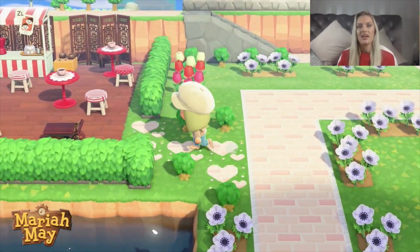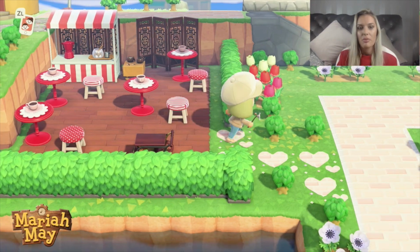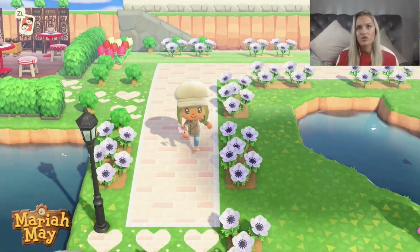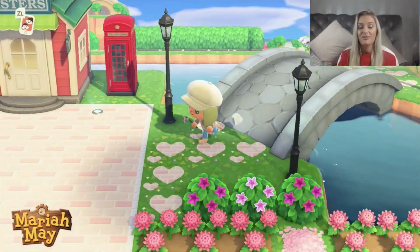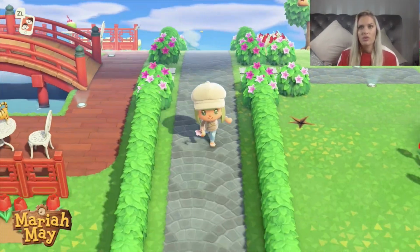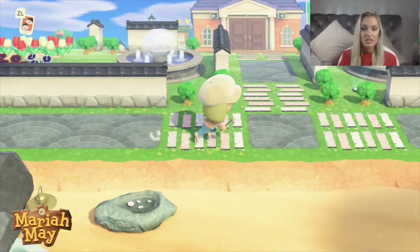Another little example would be here. This coffee shop was quite random before, and I felt like the fencing didn't really suit it. But by adding the hedges and adding the bushes, I feel like it's added so much more. It looks so much more structured. So I'm very happy with the addition, if I haven't mentioned already. I'm going to go ahead and show you a few other bits of my island where I feel like it's come in a lot of good use.